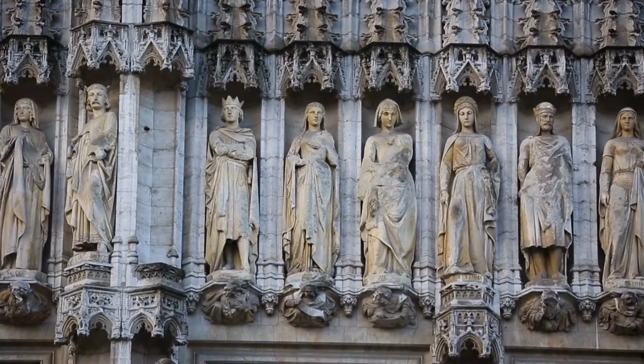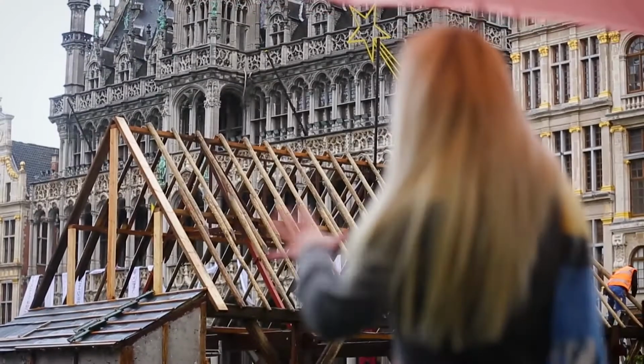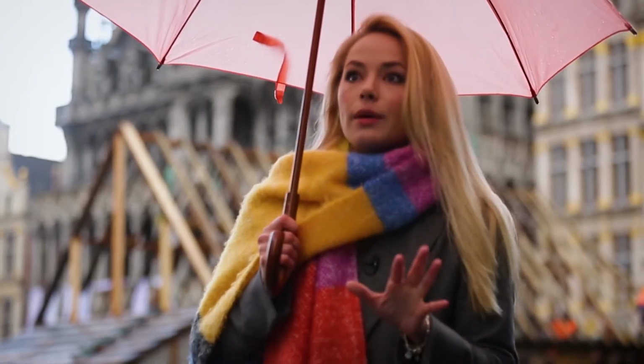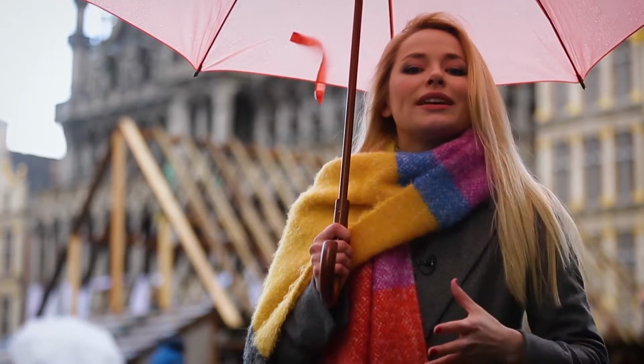At first, the square was surrounded by wooden houses built by merchants. Now they're building something wooden here too, but it's probably for the upcoming holidays. In the 14th century, the more successful merchants started building these sturdy buildings that still surround this square today.